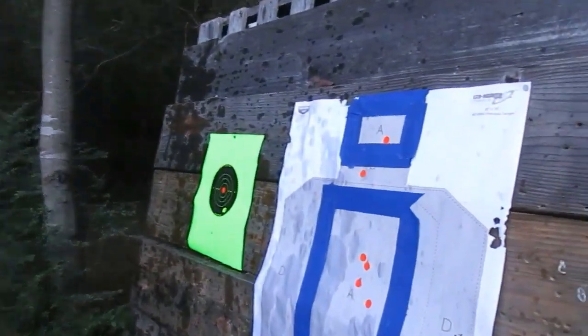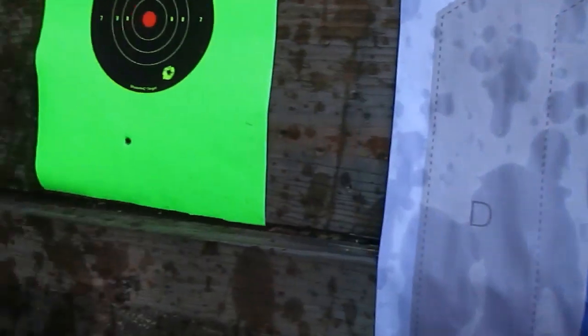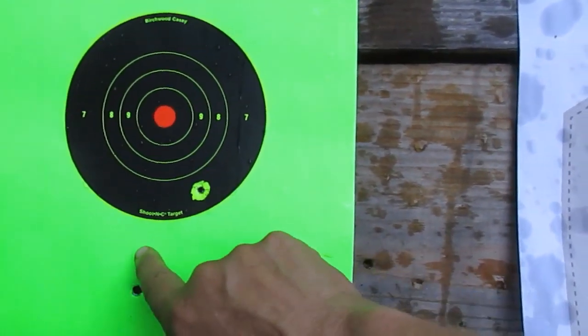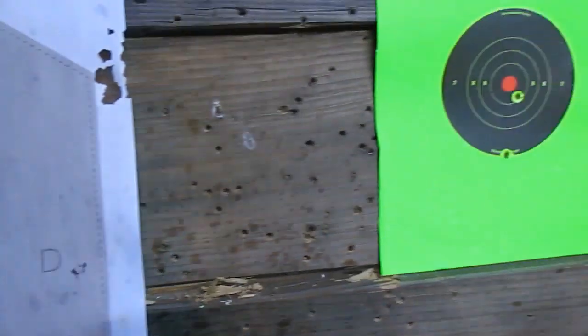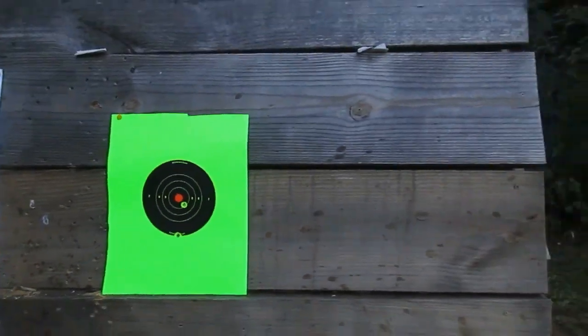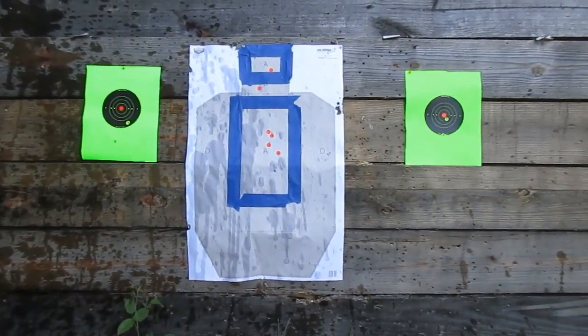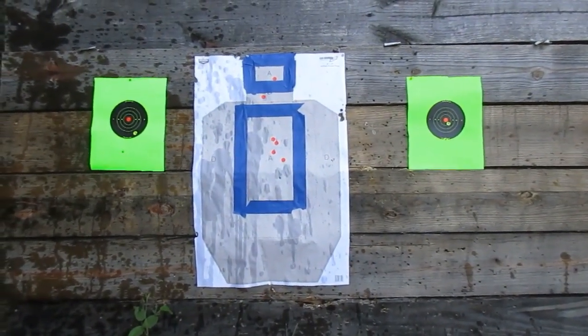Alright, there's the second shot. Alright, I put two here, got that one a little low, and I put two here. And I got all fumbly fingers on my reload.